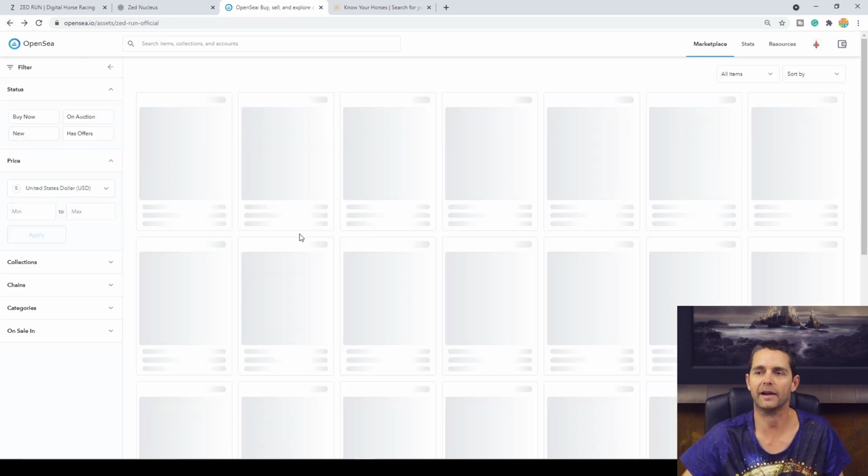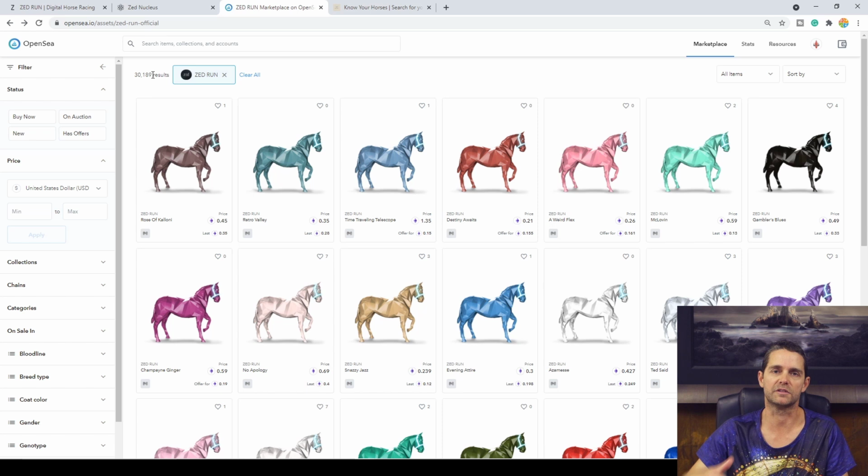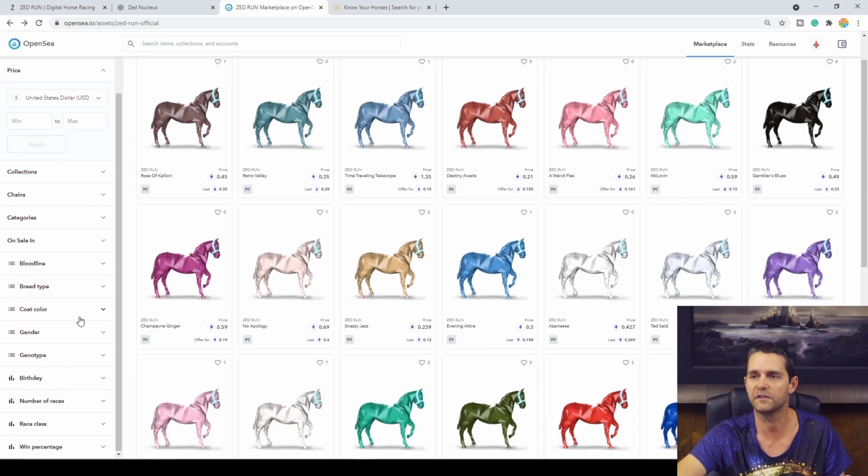Now if we go back, we've got the Zed Run collection, and you can see up here, currently as I make this video, 30-odd thousand horses. As breeding opens up, that will quickly move to 50, 100, 250,000 horses in no short time. We don't want to go through all of these horses individually, but luckily on the left-hand side we have a bunch of filters. This will really help you to fit these horses to the style of horse that you're looking to build your stable.